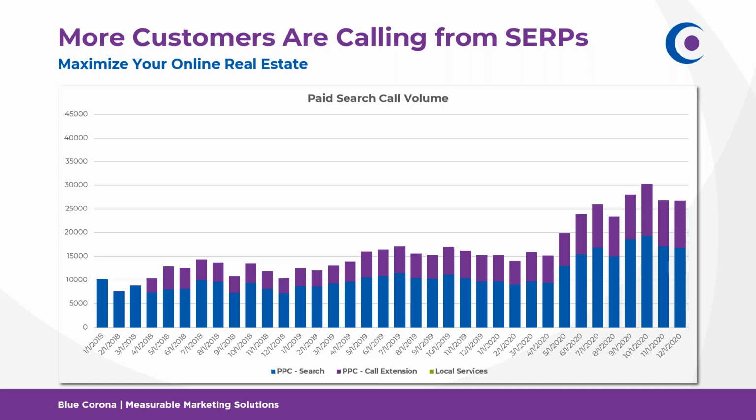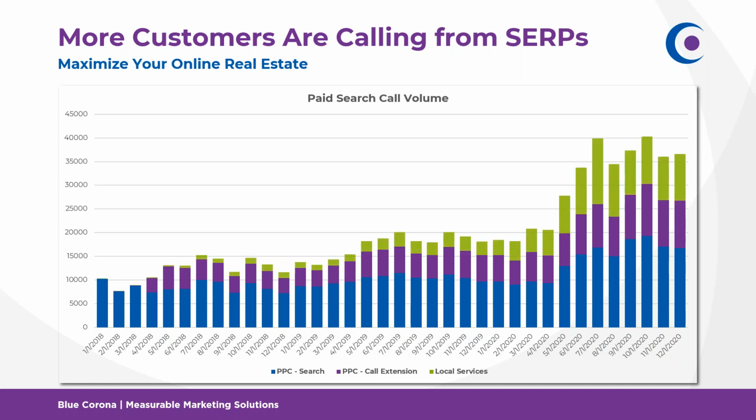And take a look all the way at the beginning of the graph in January 2018. Those numbers were almost non-existent. And we can see the trend similar to the pay-per-click search calls in blue. We can see that growing over time. But then again, Google made a shift and rolled out local services ads. And that's what we're going to layer in next here in green.